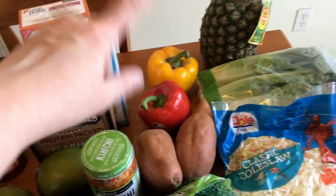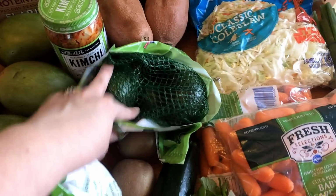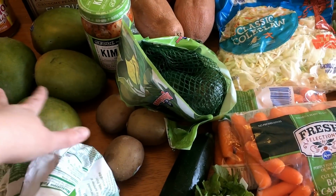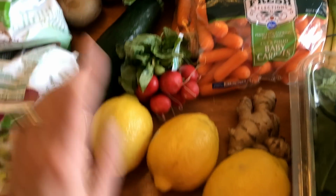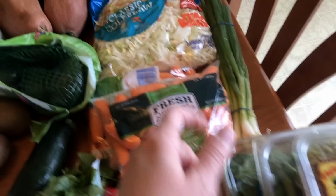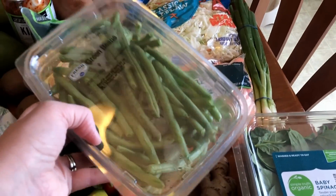Two bell peppers, a pineapple, romaine lettuce. I like to put some of this coleslaw stuff on top of my sloppy joes. Avocados, three kiwis, another thing I've been obsessed with. I've actually been making a bowl with mango and kiwis and pineapple and having that for a snack. Zucchini, radishes, lemons for my lemon water, ginger for my lemon ginger water. Carrots, green onions, picked up some sprouts, which I love on anything. The green beans are going to be for that one pot green bean chicken potato thing, and then some baby spinach. So there you go.